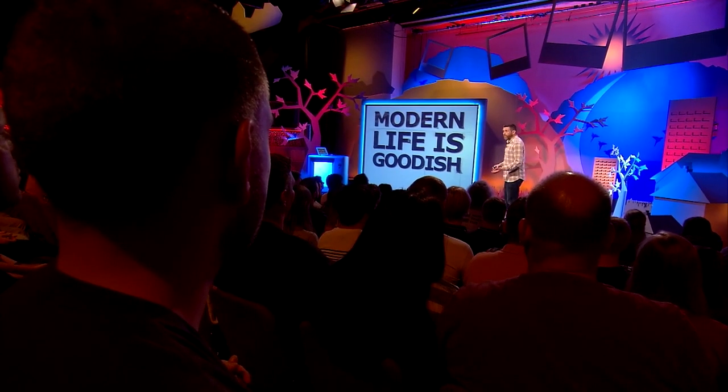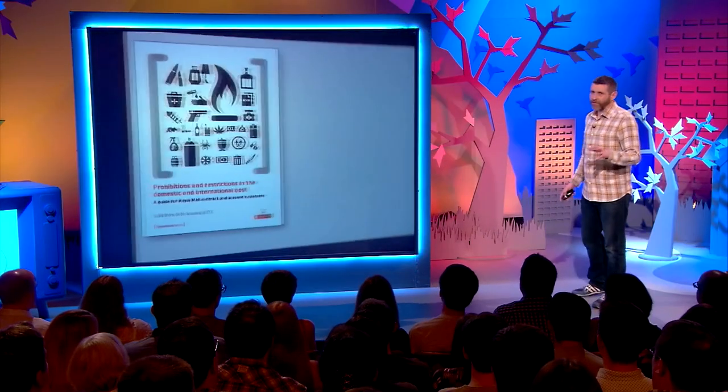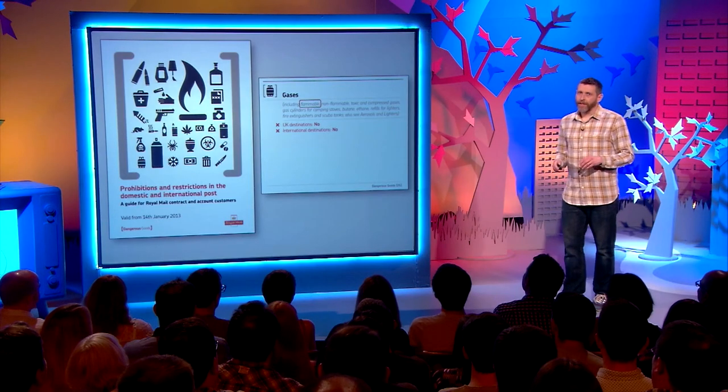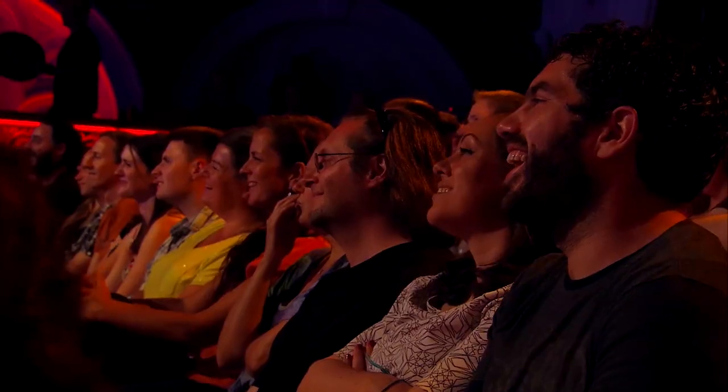I bought something as a present for someone special myself recently. I bought it on eBay, and I'm a bit concerned that the seller won't be able to send it to me in the post. I've looked at the rules of what you can and can't send in the post, and apparently flammable gases are not allowed. And I don't think I'm going to get what I paid for. I think I've wasted a tenner on this.